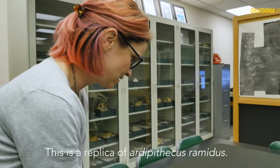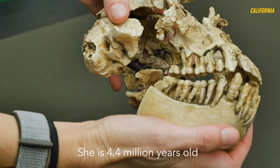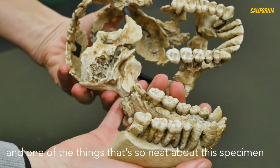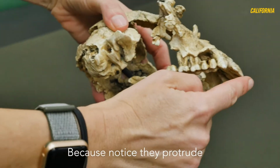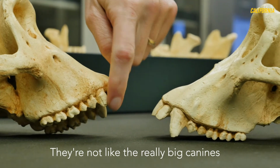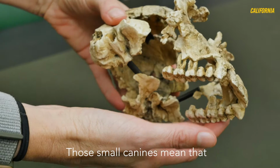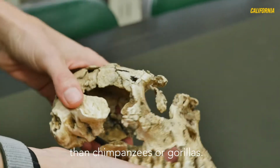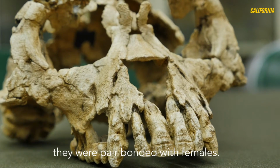This is a replica of Ardipithecus ramidus. She is 4.4 million years old, and one of the things that's so neat about this specimen is the size of these teeth here, these canines, because notice they protrude about the same amount as the other teeth. They're not like the really big canines that you see on the gorilla or chimpanzees. Those small canines mean that their social interactions were different than chimpanzees or gorillas. Males weren't fighting over females, and instead they were pair bonded with females.